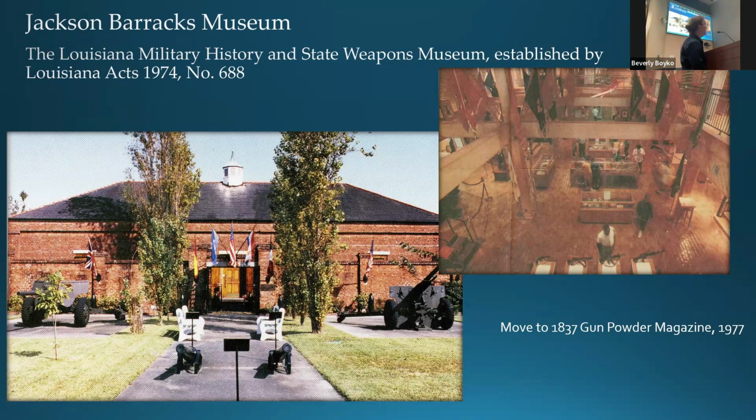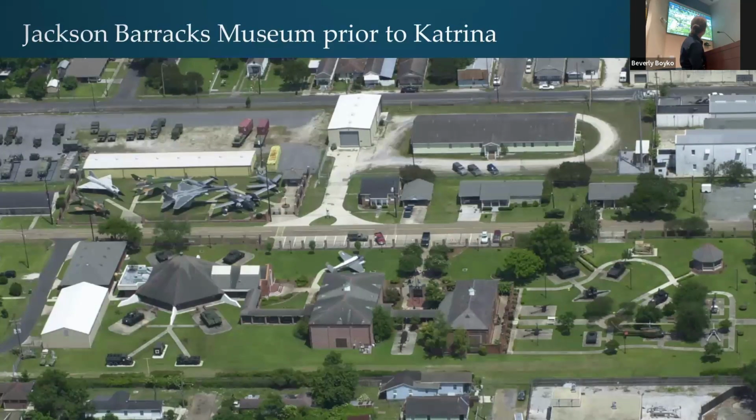And that's how the inside of it looked. They built a mezzanine level here to make more exhibit space. It served as a museum from '77, or I think '74 actually, up until here. And it's still there today. It was rescued, or preserved, after Katrina. But everything else on this block is gone after Katrina. The artillery park is still where it used to be.